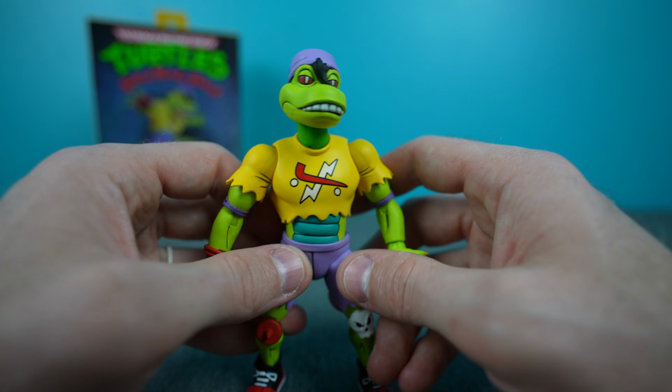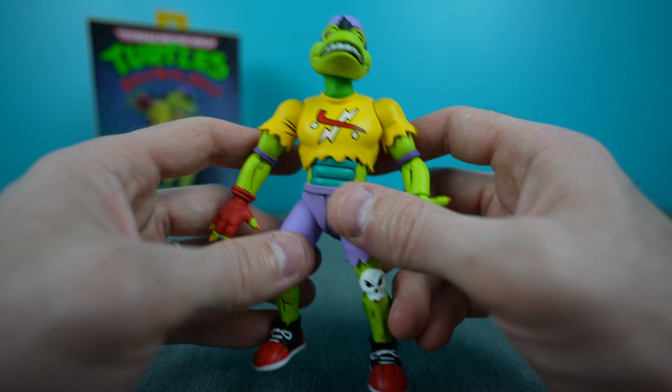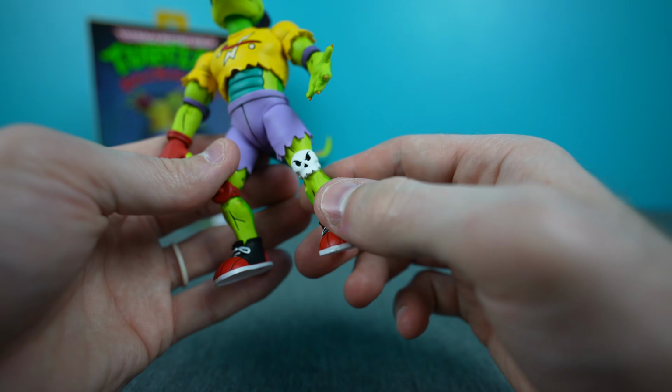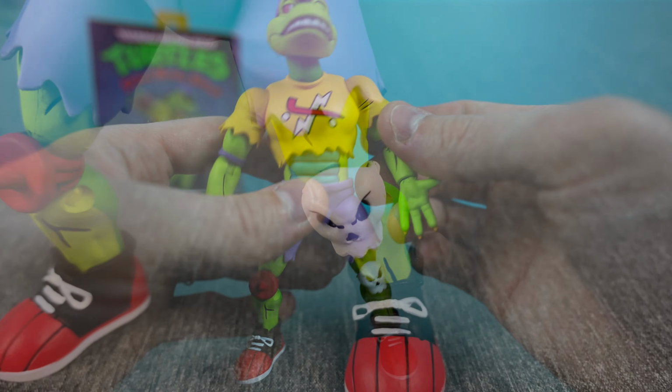I've given him a really good once over, looking for any kind of paint out of the lines and everything. All the black lines, the cartoon shading, everything looks great. You know, this knee pad down here is awesome. The skull, the spikes, everything looks good.